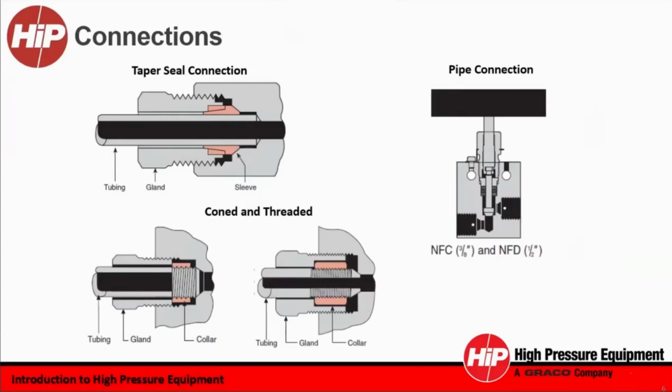NPT or pipe connections are offered from 1/8 up to 1 inch sizes. Pressures range from 10,000 to 15,000 psi, depending on the pipe size. HIP recommends using a pipe thread sealant on the male threads to reduce the risk of galling, since NPT connections seal on the thread itself.